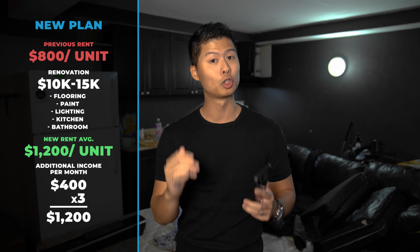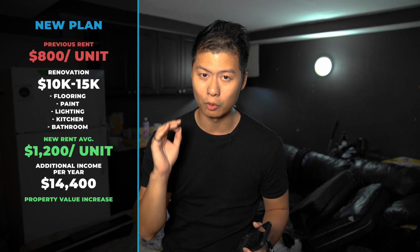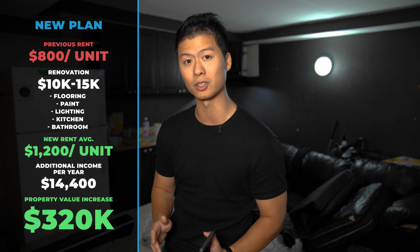So that's additional $400 per month per apartment, times that by 3, that's $1,200, which gives us additional $14,400 in rent. What does that translate to? It's actually $320,000 more in the property value at 4.5% cap rate in the current market. When given a situation like this, that's what you need to be thinking as a real estate investor. Huge opportunity, and that's where we make money.